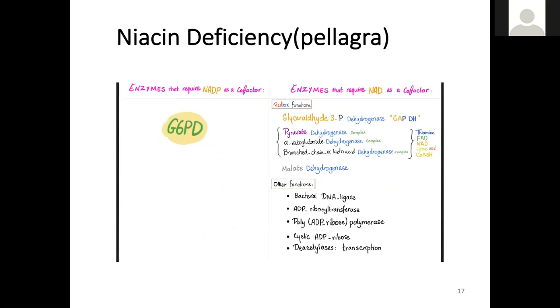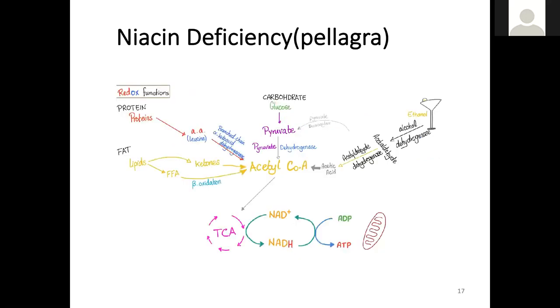As you know, NAD and NADP are important for DNA repair. Therefore, when you have pellagra or niacin deficiency, do you think your skin can repair itself? No. Hashtag dermatitis. Do you think your GI can repair itself? No. Hashtag diarrhea. Do you think your brain will have its high energy requirement? Forget it. Hashtag dementia.